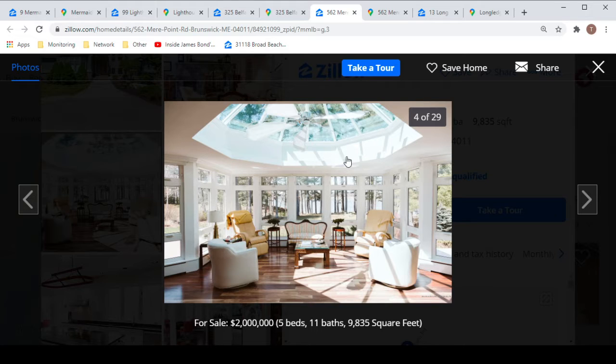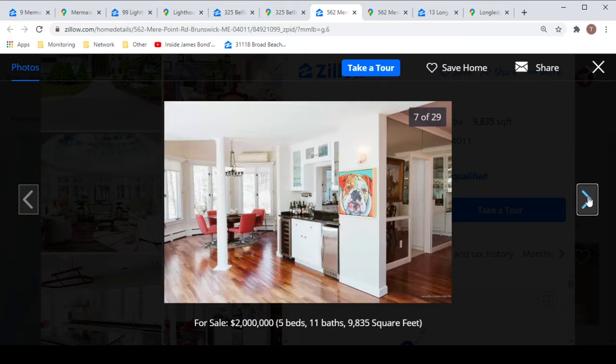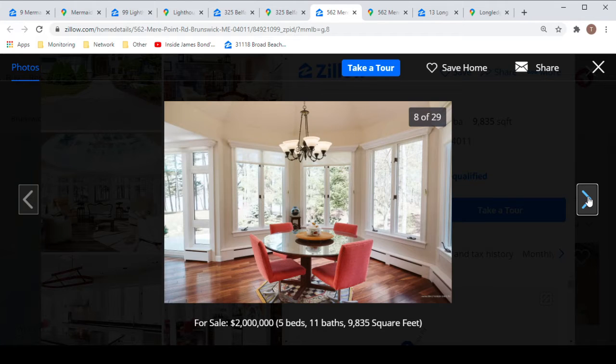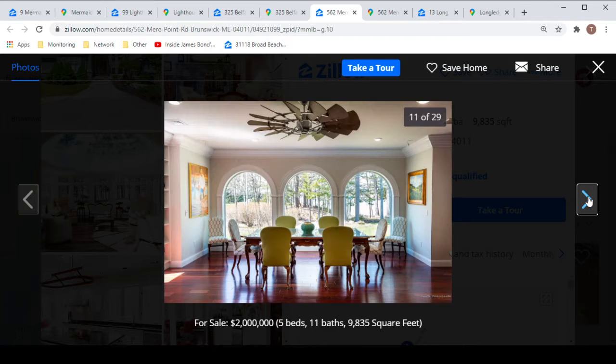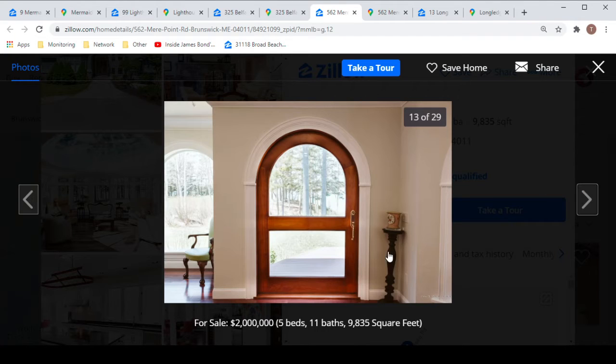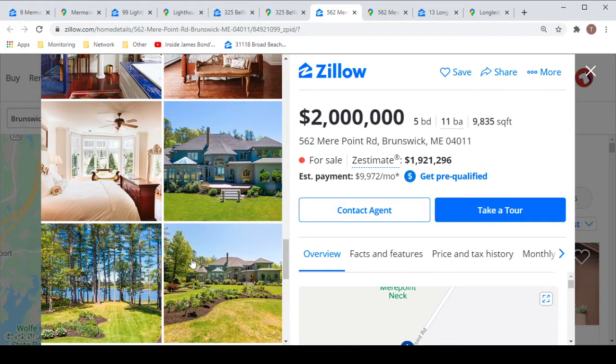I mean, just a capital S for that sunroom, and everything else was very modern, very contemporary, I think they called it. Plenty of entertainment areas, different styles. A fan with all the blades. Just give me all the blades. The curved windows are very nice. I think even the front door had a curved window. It was very nice.